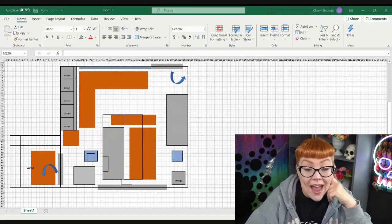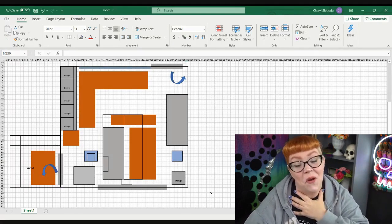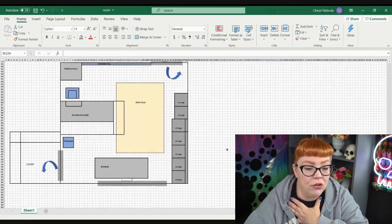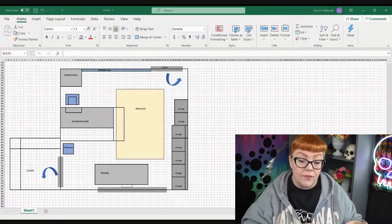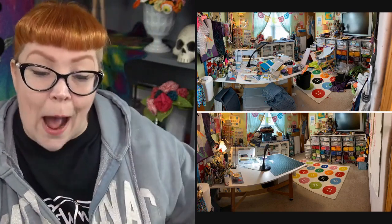Okay, so that has led me to the third design, which I don't know how I'm going to like, but right now I can tell you I already like it more than the other ones. This is the potential new layout, and basically three things are happening. The wall of the fabric containers, the ones you can see directly under the television in the bottom photo, all of those are going to move to the opposite wall.